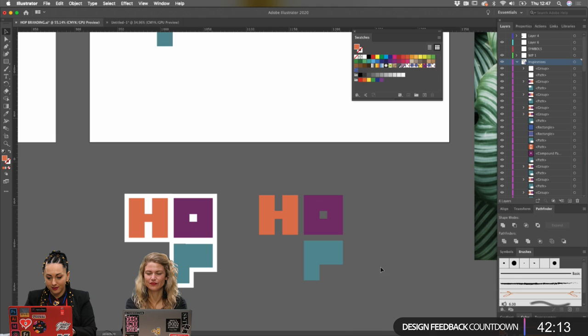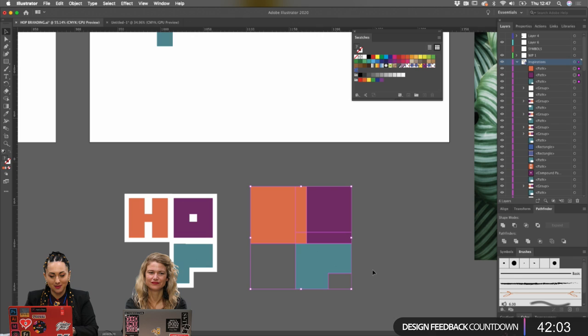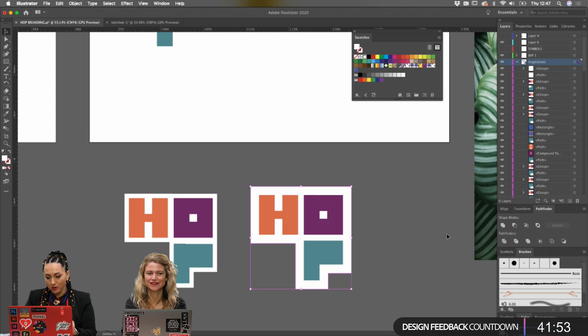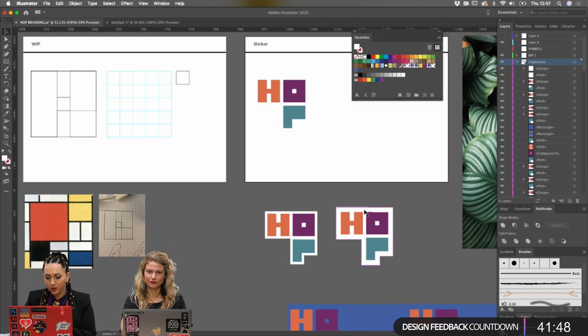Yes. We have it. Now that we make sure that all the letters are preserved, we can go back and Command F, paste it in place, and we can turn it into white, and now we can finally unite it and send it back. And we have it. Nice. So again, you can choose the width of the offset. That's absolutely up to you. You can also add a stroke if you wish.